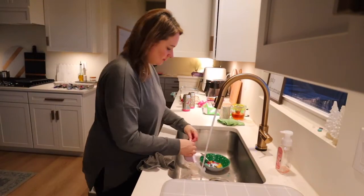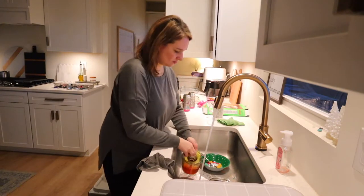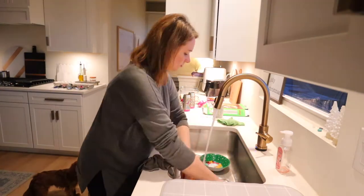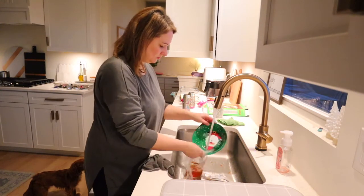Next, we're gonna take care of the dishes in the sink. I usually put whatever I possibly can into the dishwasher. It just makes it easier, but I will hand wash items that I don't like to put in the dishwasher.